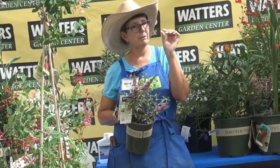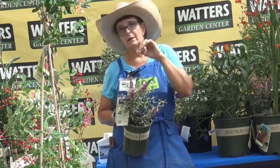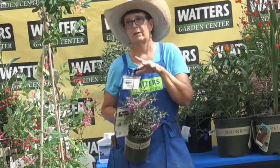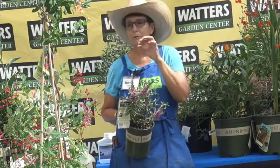Hummingbirds actually have a fairly long tongue, which is why they can get into your feeders when it's almost empty. Their beak goes down and then their tongues kind of come out. Most hummingbirds I found, I was reading the other day, weigh less than a nickel. So they're really, really light.